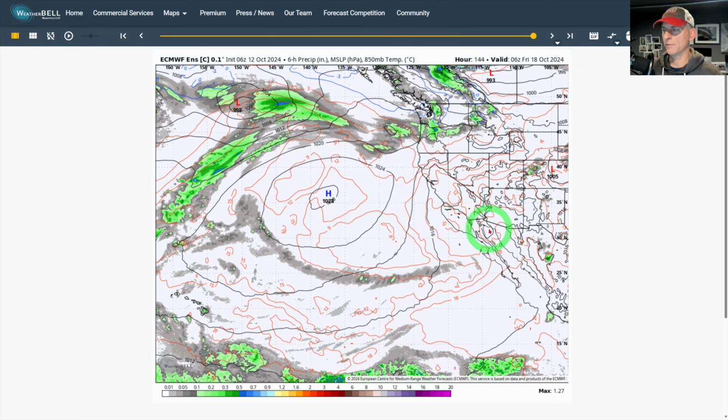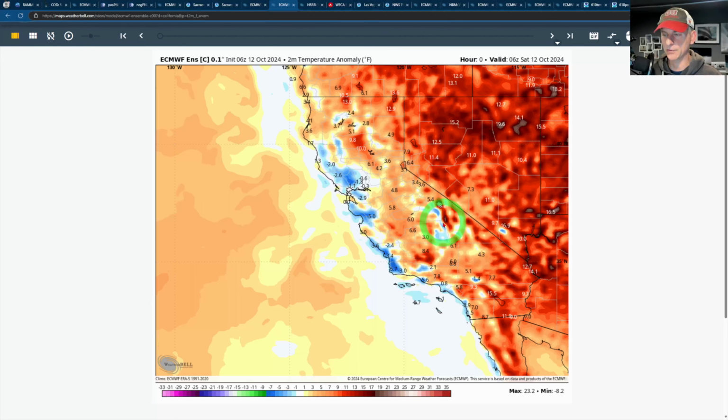And then we've got some stuff through the extended forecast, such as higher pressure building in across some of the interior areas that could drive something of an offshore wind event here. We'll be watching that over the next few days.